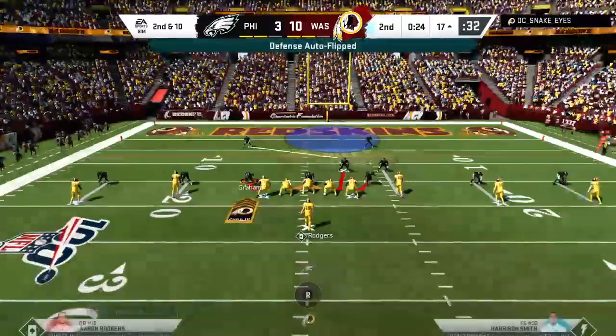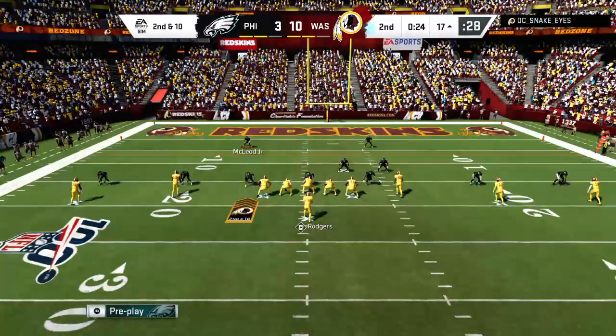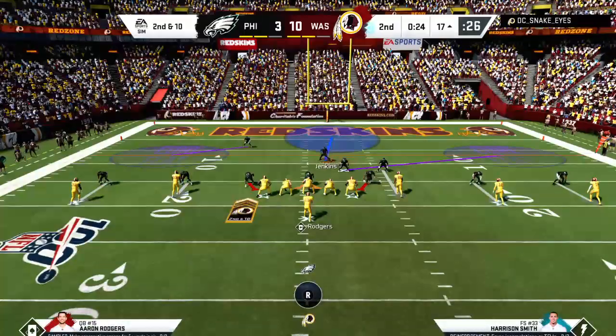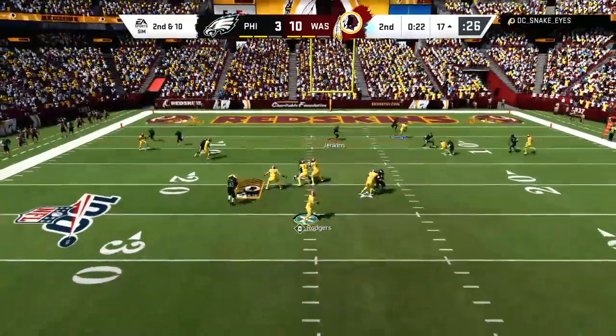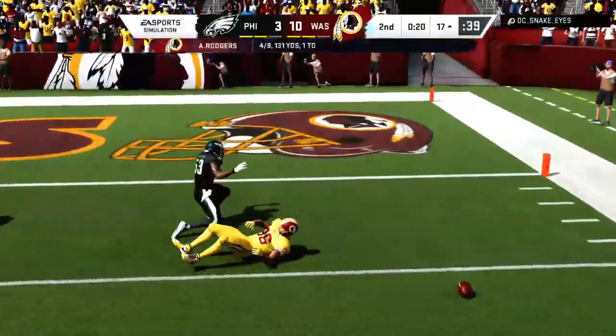An incomplete pass on first down. That leads to a 2nd and 10. It's been a long day for you. To throw again, Rodgers to the goal line, but it's incomplete.